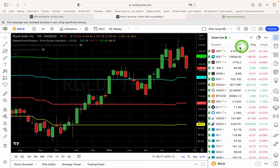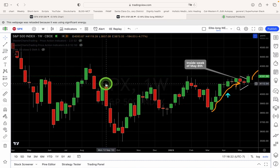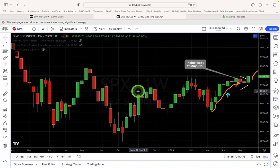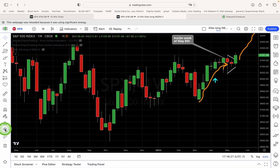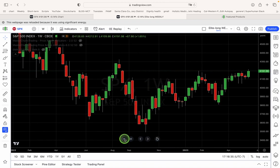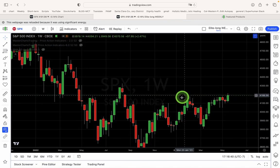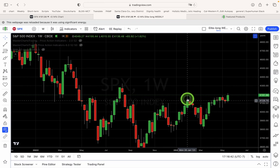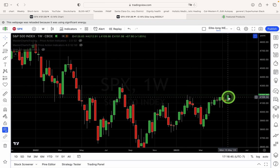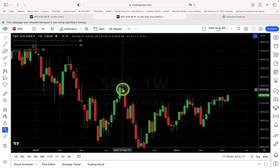In fact, let's look at the weekly chart. Weekly meaning each candlestick is a week's worth of activity. Each one of those funny looking things is a week's worth of activity. I'm going to get rid of all of these drawings for now and just look at the chart. This is a chart going back to 2022. There is the February 2nd high from 2023, which we have now overcome. We have closed above it. This is the high I'm referring to from August of 2022.